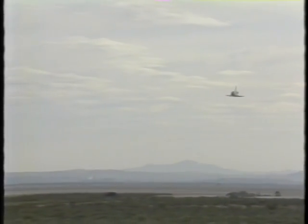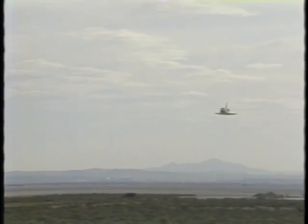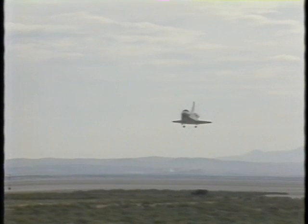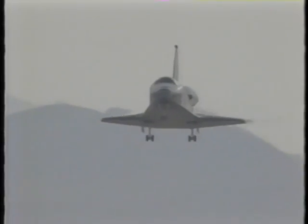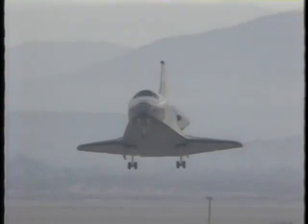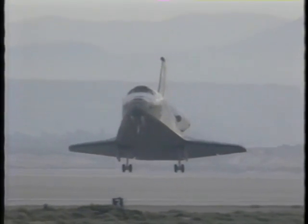mission, and we flew to a left-hand turn, about a 180 or 190 degree turn left to runway 22 at Edwards. We flew down a 17-degree glide path at 300 knots to about 2,000 feet, then flared onto a shallow glide path. Tom lowered the landing gear at about 300 feet, and we continued to decelerate and descend and touch down about 2,000 feet down the runway.